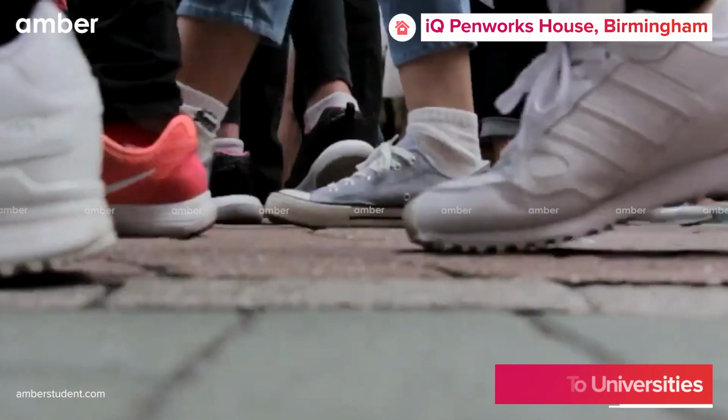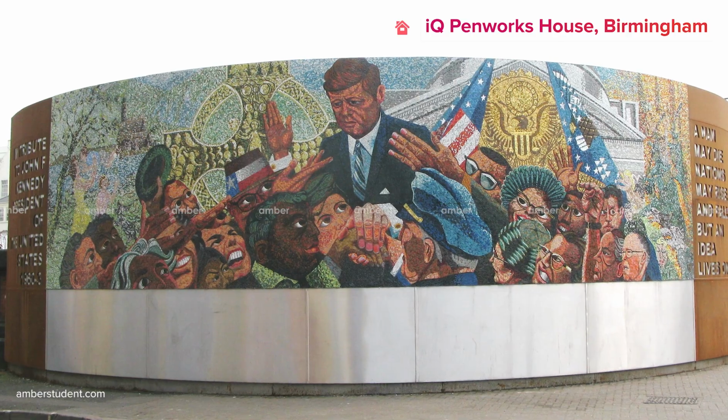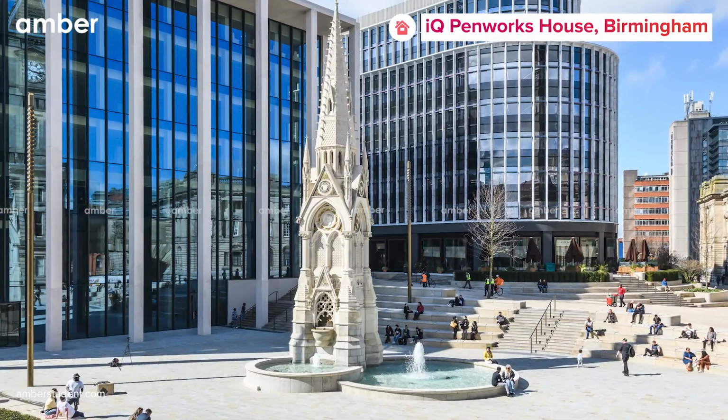The commute-friendly building is a haven for students from Birmingham City University, Aston University, and University College Birmingham, who feel swept at the feet of the J.F. Kennedy Memorial and the Chamberlain Memorial, reminding them to refocus on the treasure chest of time.